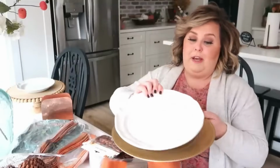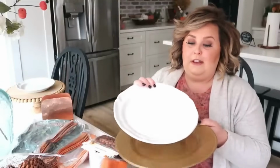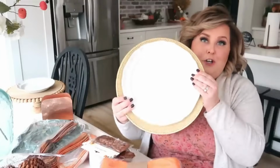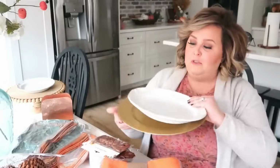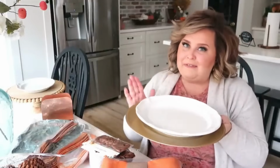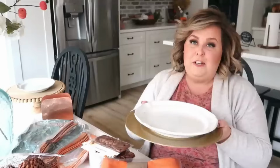the plates that I'm gonna be using are from my own kitchen. These are the French Countryside by Mikasa, and I just think that they look really pretty on the charger. So chargers are completely decorative. It isn't something you have to have. However, they do look really nice.